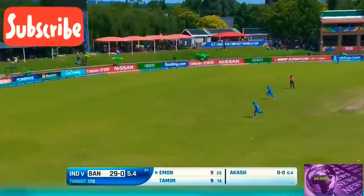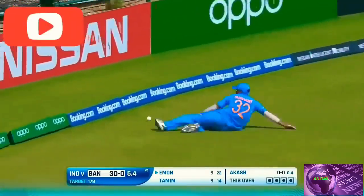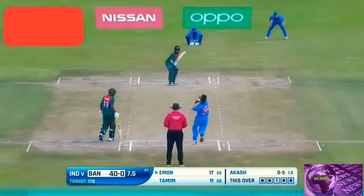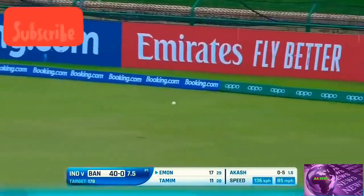Picked up out to the leg side. The two men were in the 30-yard circle. It's slowing up. Good effort by Sushant, but not able to stop it. It allows the boundary. That's been flogged for four.